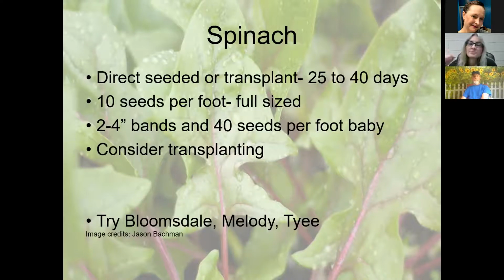Spinach can sometimes be tricky to germinate. It's a little bit picky about its temperature. If it's too warm, it won't germinate very well. If it's too moist, it can be a challenge. So lots of times, even if I'm growing a fairly baby spinach, I will go ahead and transplant it just so that I can be sure that I'm getting good transplants in the ground.